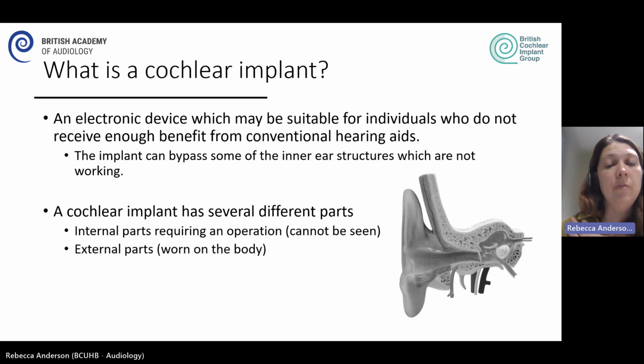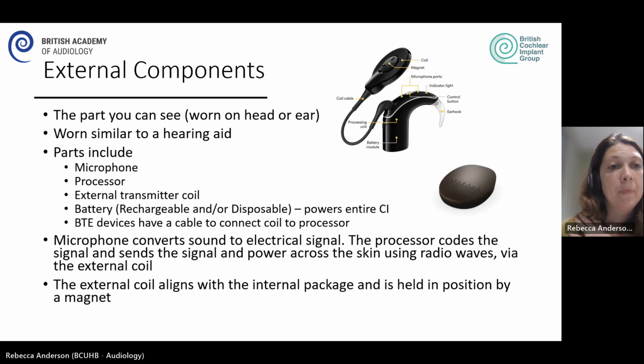A cochlear implant has several different parts, some of which are internal, cannot be seen, and some of which are external and are worn on the body. The external components are those that are worn on the ear or head. These look similar to a hearing aid, but actually work quite differently. There are two main types of external device. The ear level device, which is similar to a behind the ear hearing aid, consists of a microphone here, and a sound processor, which is this part, the external transmitter coil here, and the cable that connects them together.